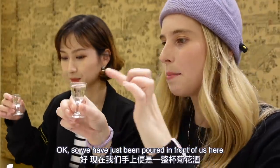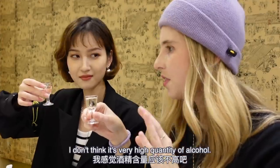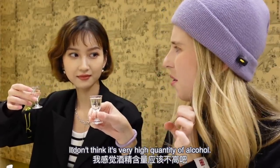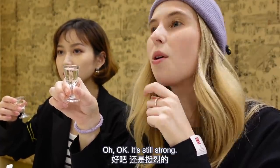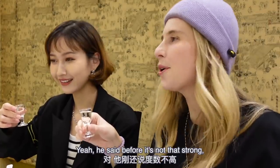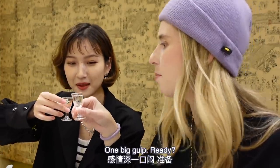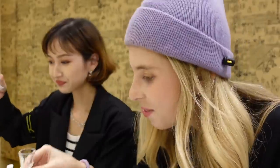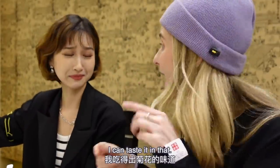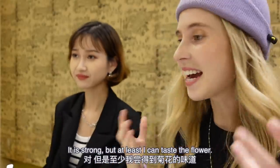Okay, so we have just been poured in front of us here some chrysanthemum alcohol. I don't think it's very high quantity of alcohol. Oh, okay, it's still strong. He said before it's not that strong, but it's strong for me. Hey, let's go straight down the hatch. One big gulp. Ready? Cheers. Ganbei. I can taste it in that. It's strong, but at least I can taste the flower.